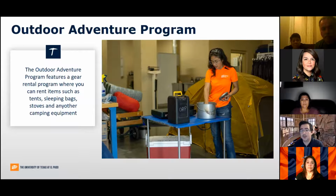Also, we have the backpacking packages, so you have our backpacks included. So everything that you need for camping, and you don't need to spend a lot of money on something that you may not use in a while. So if you're not planning to use it that often, you can come to us, rent it for that weekend or that week long, and that's it. You can come back to us later.